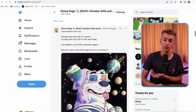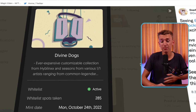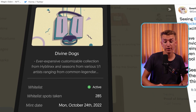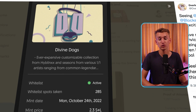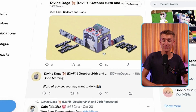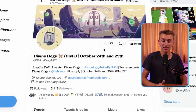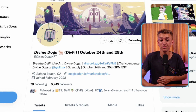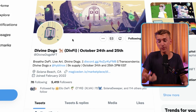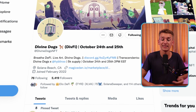I do think the art looks pretty decent, but one thing that I don't really like is that they have a really high mint price and supply. They have a supply of 5,000 NFTs, which in theory isn't too bad, but they are minting for a 2.3 Solana mint price. And right now I don't really see there being enough hype and engagement and demand for this new collection to sell out for such a high mint price and supply. So unfortunately I probably won't be minting this one either, but it was one of the most interesting mints I could find this upcoming week.